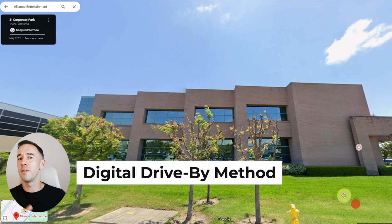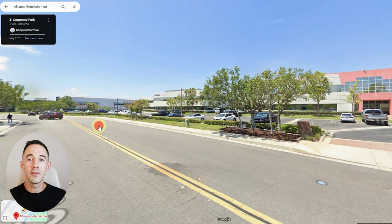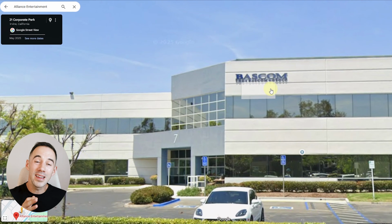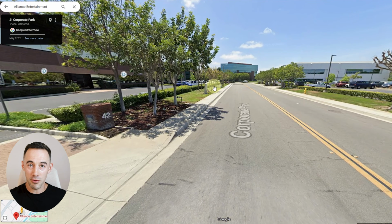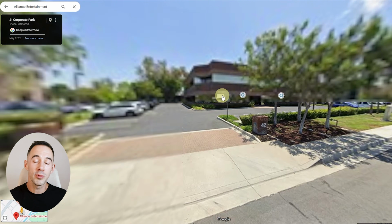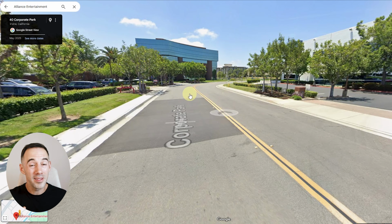Now, one thing I'll share with you is some of the best wholesale suppliers aren't on Amazon, maybe not even on the internet, but how can we still find them? It's called the digital drive-by method. Instead of getting in your car, driving around industrial parks, looking for distributors, get on Google Maps, get on Street View, and virtually explore business parks, business areas. Look for warehouses, trucks, signage, clues that real distributors are operating nearby.